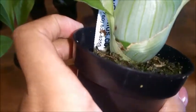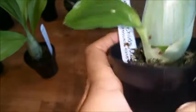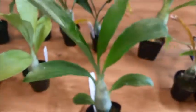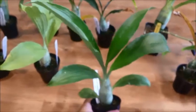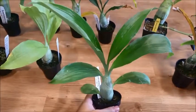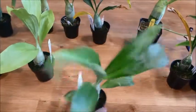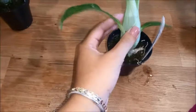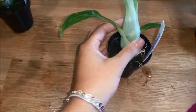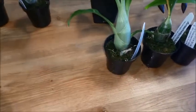This one hasn't done anything either. Yeah, it actually hasn't lost any. You can kind of see here. Look at the leaves. They're so green, and it's blurry. I haven't lost a single leaf on this one, so it's definitely not in active growth, but still, I guess, maturing, hardening off the bulb. So, yeah, this one's still growing, no signs of dormancy yet.